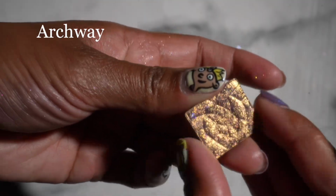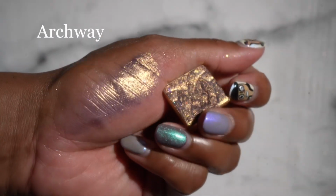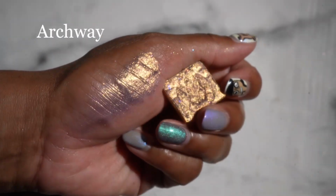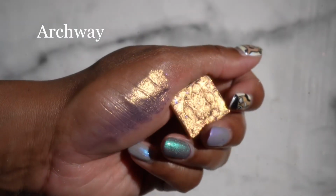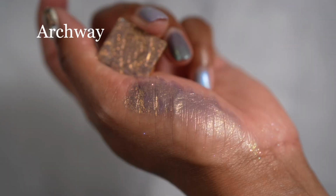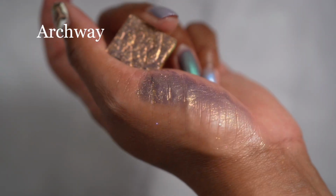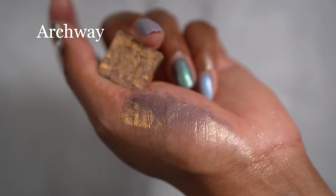Next, we have the shade Archway. This is an Earth Vibrant. It's got a smoky plum base, and it has a peachy yellow shift to it. This is definitely one of my favorite Earth Vibrant shades in the line. It's just so fiery yet grungy, and I feel like the line as a whole is definitely underhyped.